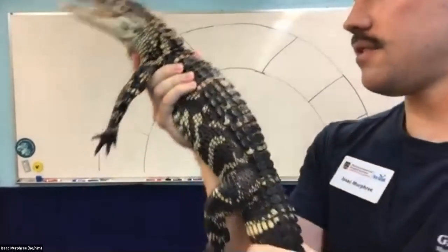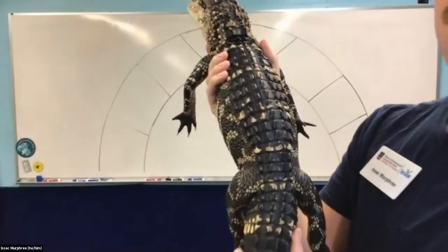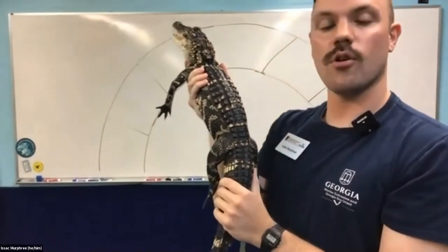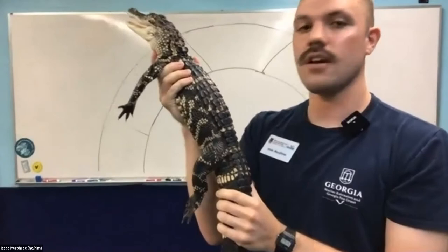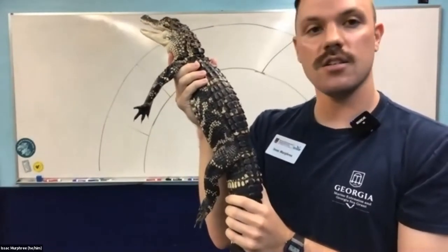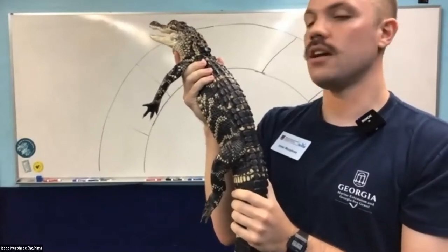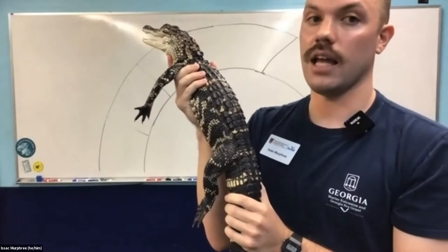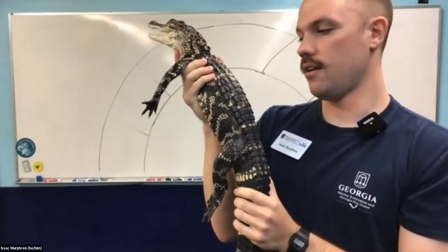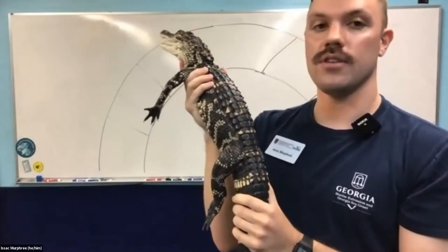You can see this one still has its stripes, and the stripes are specific just to juveniles. They have this as a form of camouflage to help them better blend in. Because like we talked about, a lot of predators go after these guys when they're smaller, including other adult male alligators. So that's the biggest thing they actually have to worry about is other male alligators when they're this size. But he's about to grow out of his stripes.